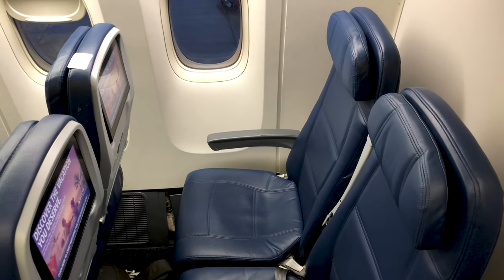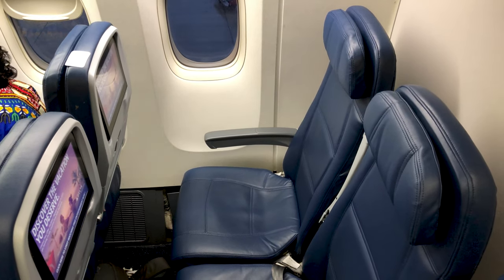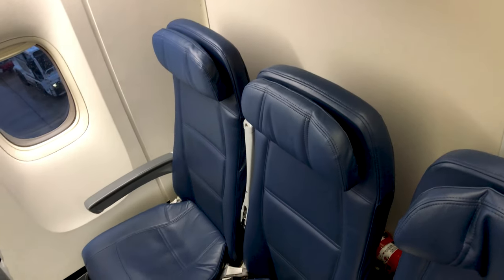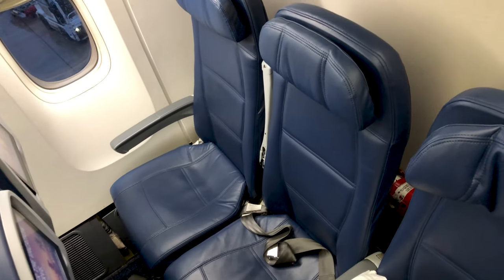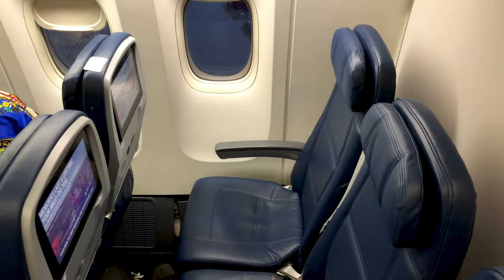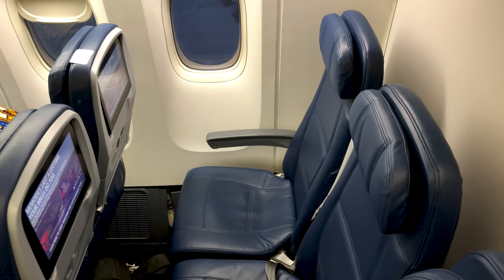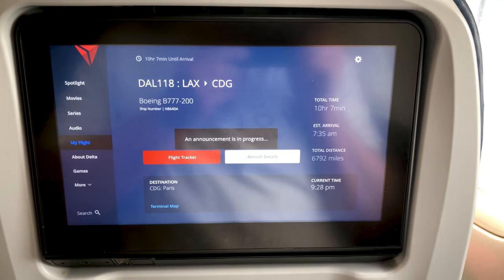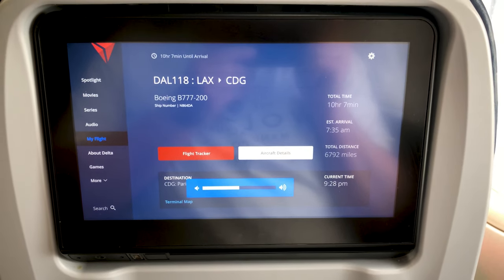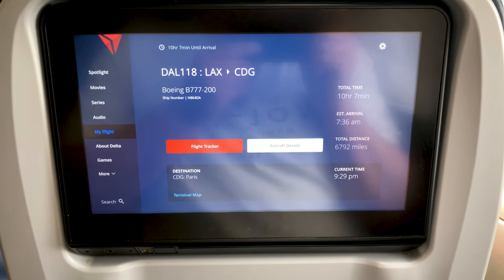Pretty standard economy seats. This 777-200 was recently refurbished with all the cabins I mentioned before, and the economy cabin looked really nice. It had the Boeing Sky interior and the nice overhead bins. Really good job on this Delta. We are going to push back and taxi on our way to runway 24 left at LAX on our way to Paris. Hope you enjoy.